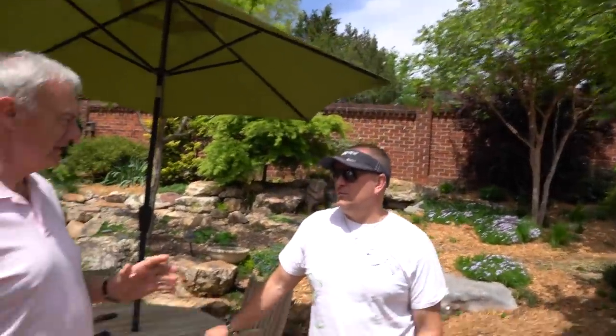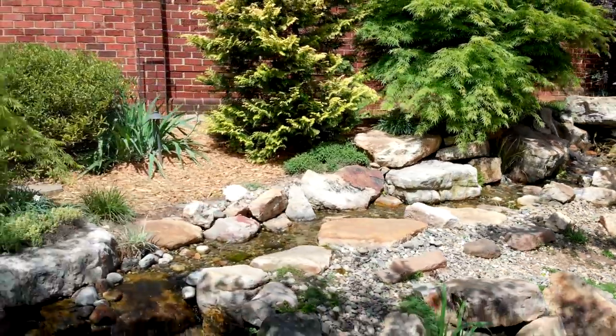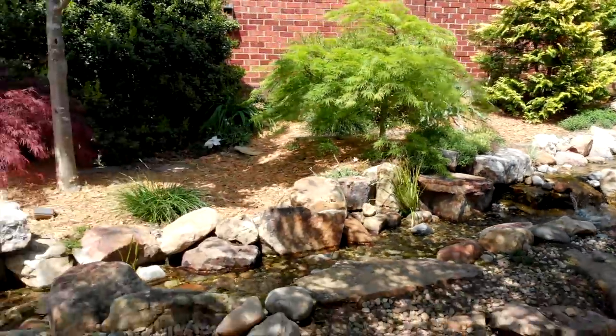Was this her idea, your idea, both ideas? Combination, because I didn't want to live here. I want to live by a trout stream up in the mountains. We couldn't afford it, so we had to go to plan B. Build your waterfalls, build a trout stream at home. We built a rushing mountain stream, delighted with the work that David has done.